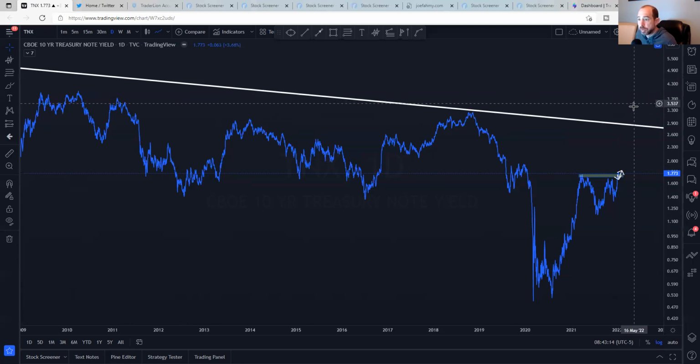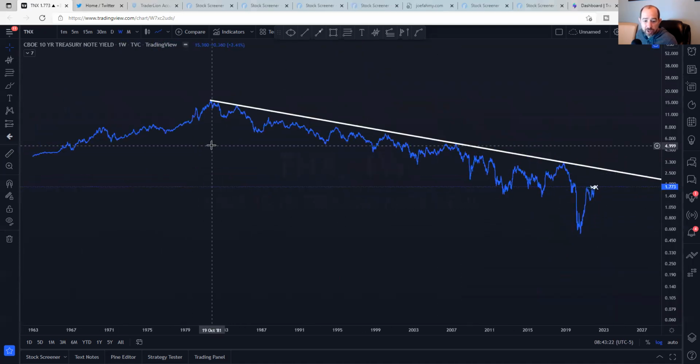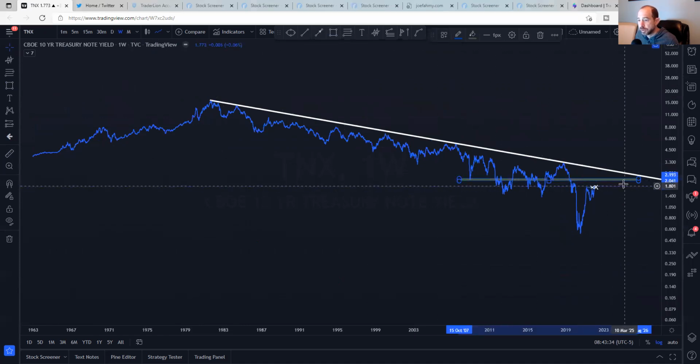And of course, 3% if it breaks out from there. I think go to weekly so we can see it better. By the way, this is the downtrend line from 1981. Again, if we break the downtrend line, oh boy, that would be bad. Yeah, so I think this 2% area right here would be a potential place where maybe the market could just relax a little bit.